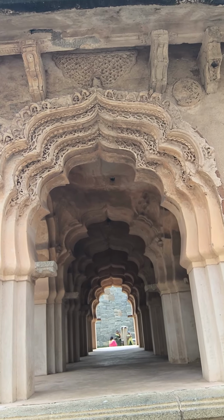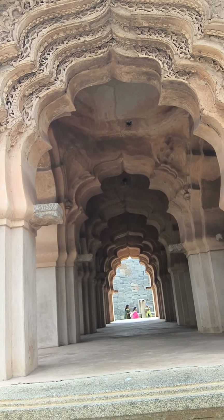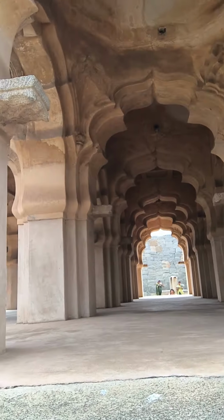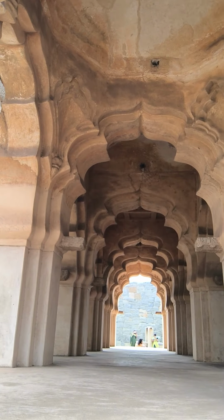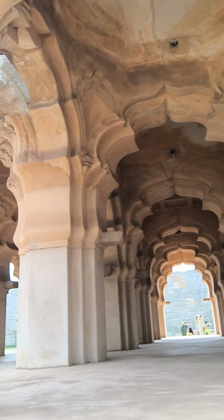Okay, you can see the Islamic influence because old school Indian art does not have the arch. So there we go. This is the Hindu adaptation of the Islamic arch. Lovely.